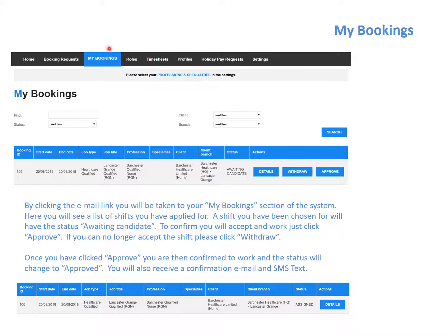You'll also notice that in the My Bookings, the status will have changed from a waiting candidate, where they're waiting for you to say yes, you can definitely work, to approved. And that means you have agreed to work that shift.